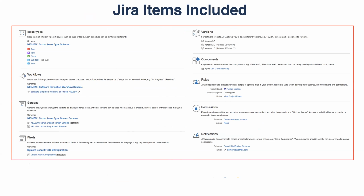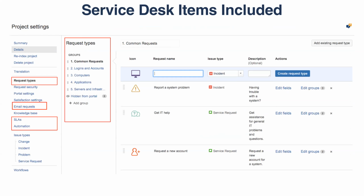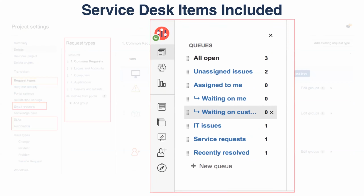So what are some of the things that typically in JIRA you want to migrate or modify? It might be an issue type. It might be a workflow. You may modify different versions, components, roles. Here's a whole gamut of things that could be changed. Same thing at service desk. You can modify different request types, emails, SLAs, automations. All these are examples of items that teams may want to migrate or make changes to between your dev, your staging, and production environments.